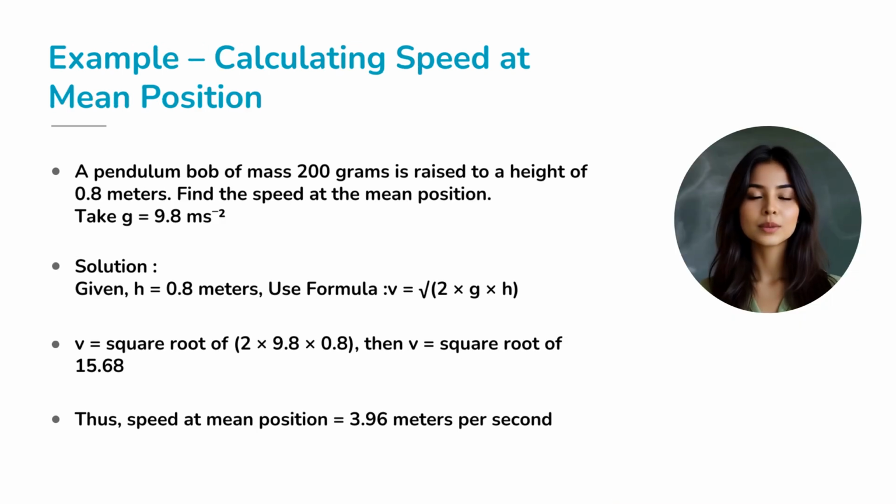Let's try a quick problem. A pendulum bob has a mass of 200 grams and is raised to a height of 0.8 meters. What's the speed at the mean position? We use our formula, v equals square root of open bracket 2 into g into h close bracket. Substituting, v equals square root of open bracket 2 into 9.8 into 0.8 close bracket. That's square root of 15.68, which is roughly 3.96 meters per second. So, at its lowest point, the bob is zipping through at 3.96 meters per second.